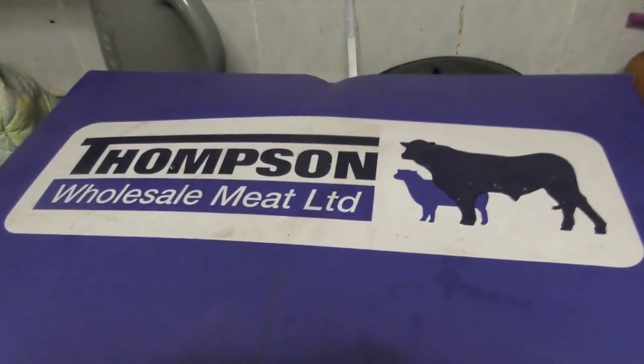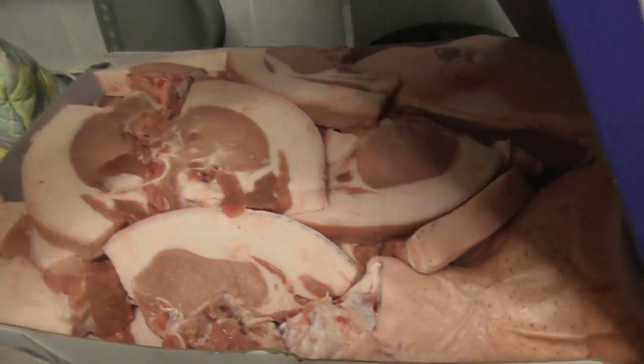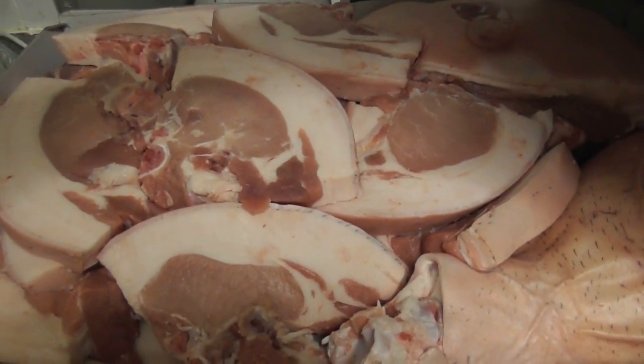The pork has arrived, or half a pig, and we took delivery of it this afternoon. So it's all in a box. I reckon there's over 25 kilos of stuff in that box when I picked it up, and I'm about to open it now. Right, so there we go. Got to get this sorted.